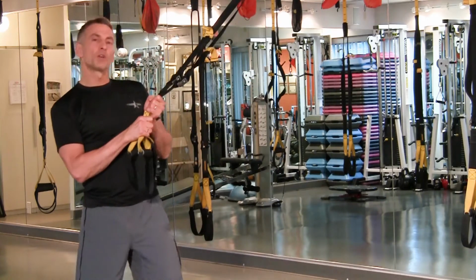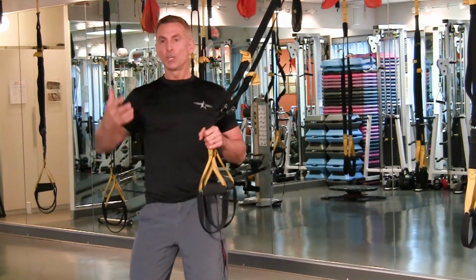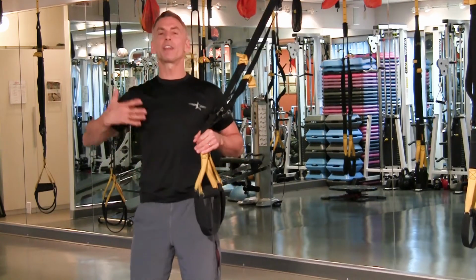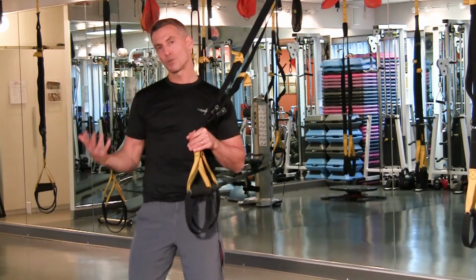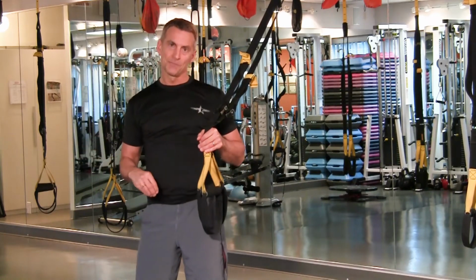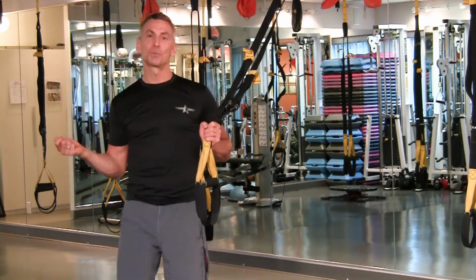So when we're utilizing the TRX, we're really utilizing the whole body as a unit, and we're practicing a lot of those movements, strengthening a lot of those movement patterns. The body becomes strong, we improve our endurance. So it's great from a functional perspective. It also minimizes the risk of injury.